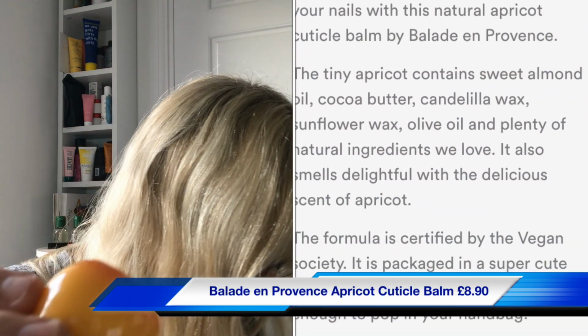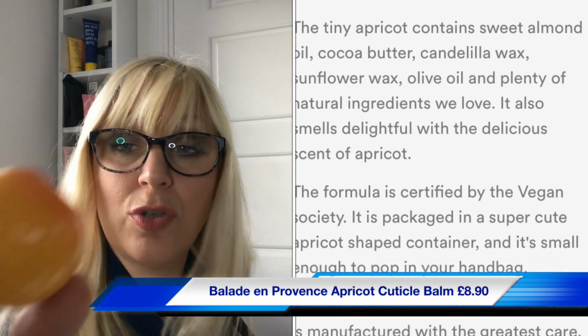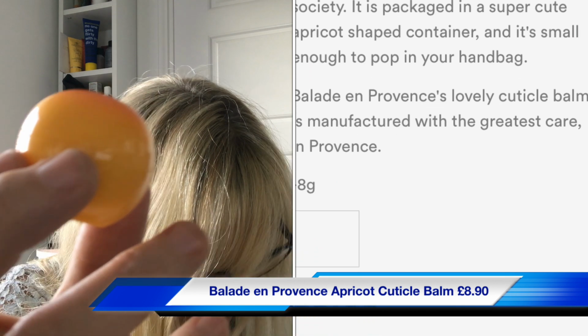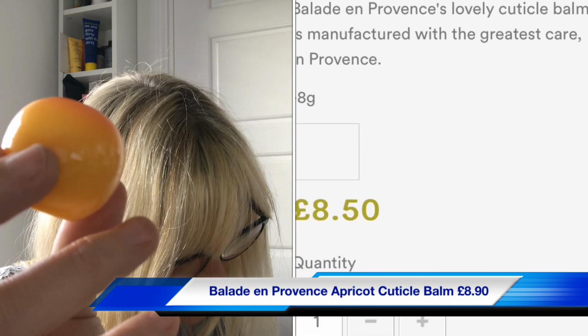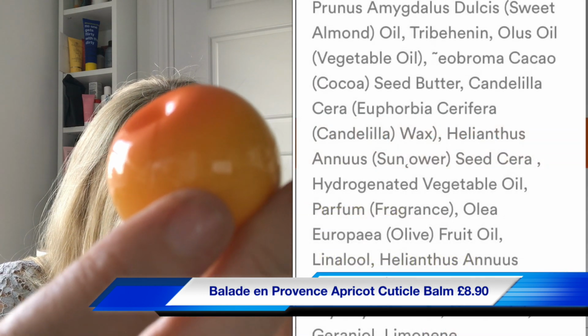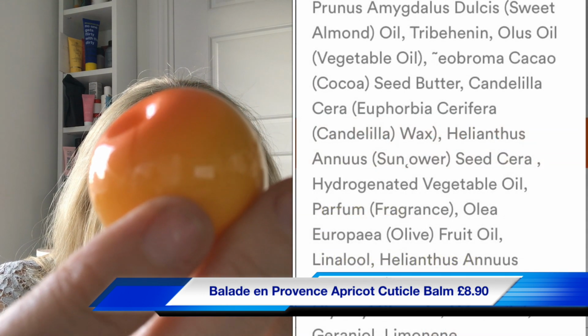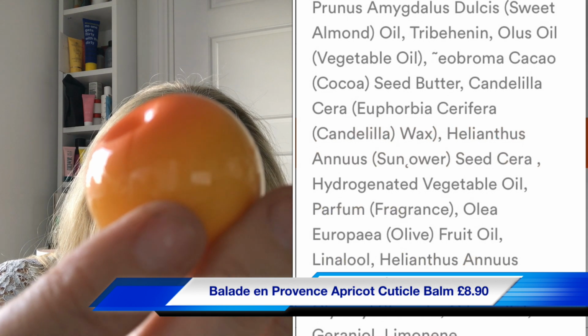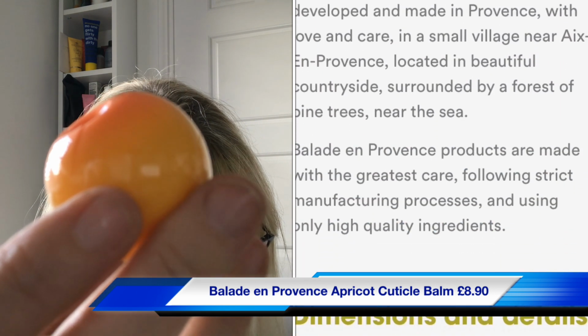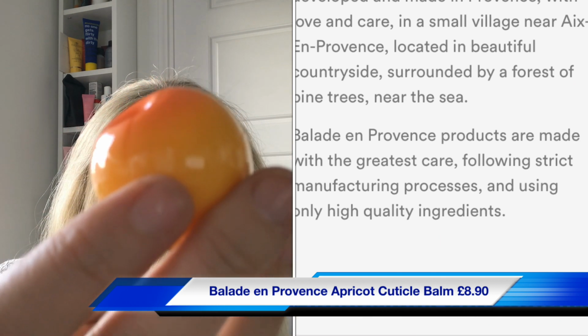So what is this? It is an apricot cuticle balm. RRP is £8.90. Soften your cuticles with this super cute natural cuticle balm. It contains sweet almond oil, cocoa butter, candelilla wax, sunflower wax, olive oil and plenty of natural ingredients we love, and smells amazing too.